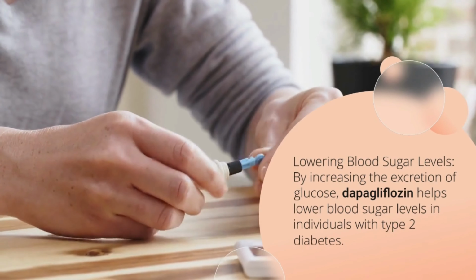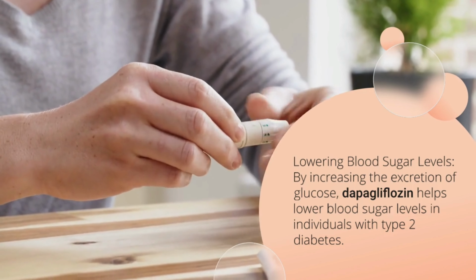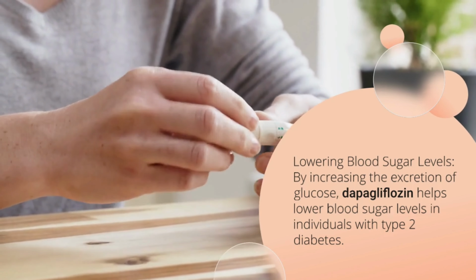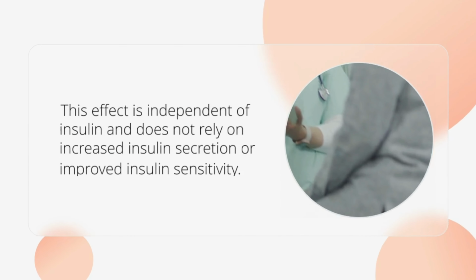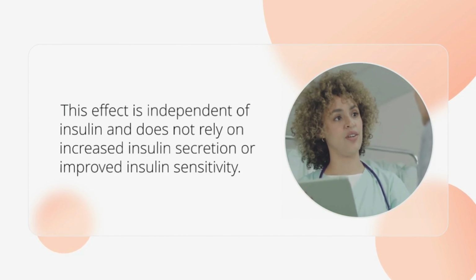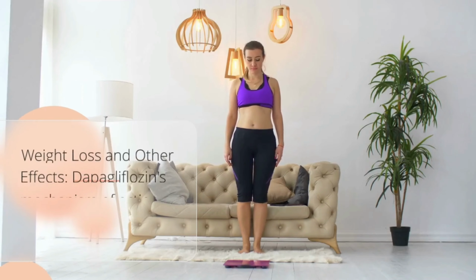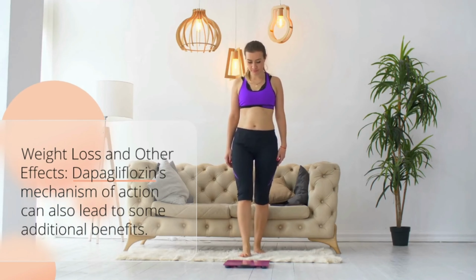Lowering blood sugar levels. By increasing the excretion of glucose, dapagliflozin helps lower blood sugar levels in individuals with type 2 diabetes. This effect is independent of insulin and does not rely on increased insulin secretion or improved insulin sensitivity. Weight loss and other effects.